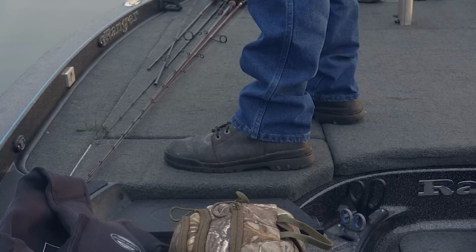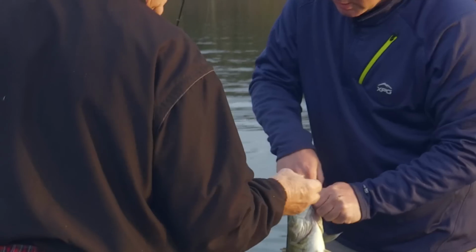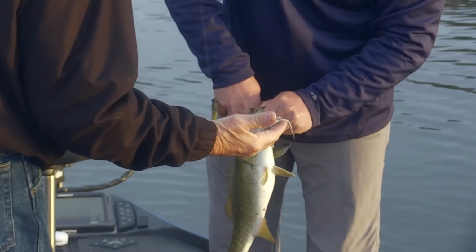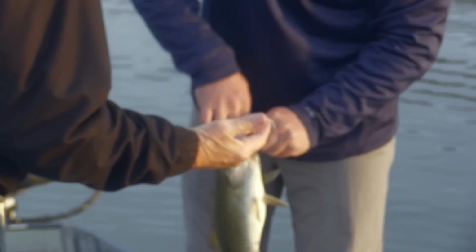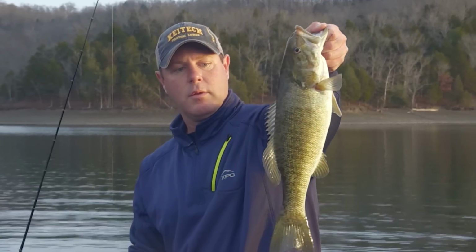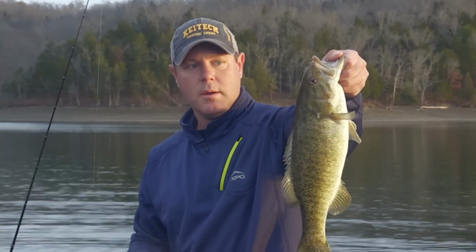There you go. Now, you want to establish a food source? Check this out. How about that? Now, you think they're actively feeding? There's a mouth that's plumb full of shad. Chad, how about that? We got about an 18-inch fish there. We've been here 5 minutes.